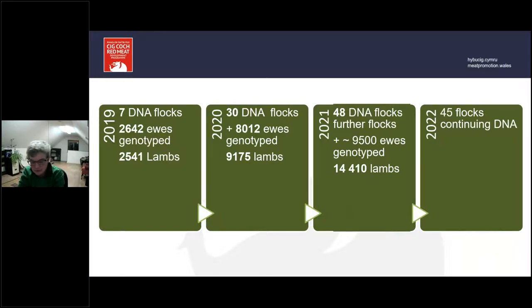Autumn of 2020, a further group of flocks joined so that they were lambing for the first time in 2021. So we were then up to 48 flocks using the DNA. And to date, about 9,500 ewes have been genotyped, and there are still yearling samples coming in, which is why I can't have a final figure on that. And nearly 14,500 lambs were recorded using DNA parentage in 2021. The scheme is continuing for a further 2 years to support this work.